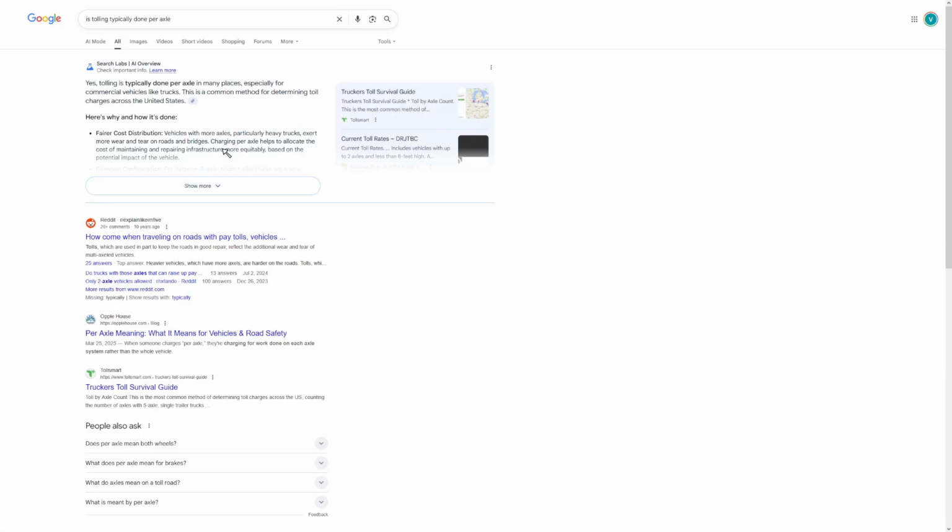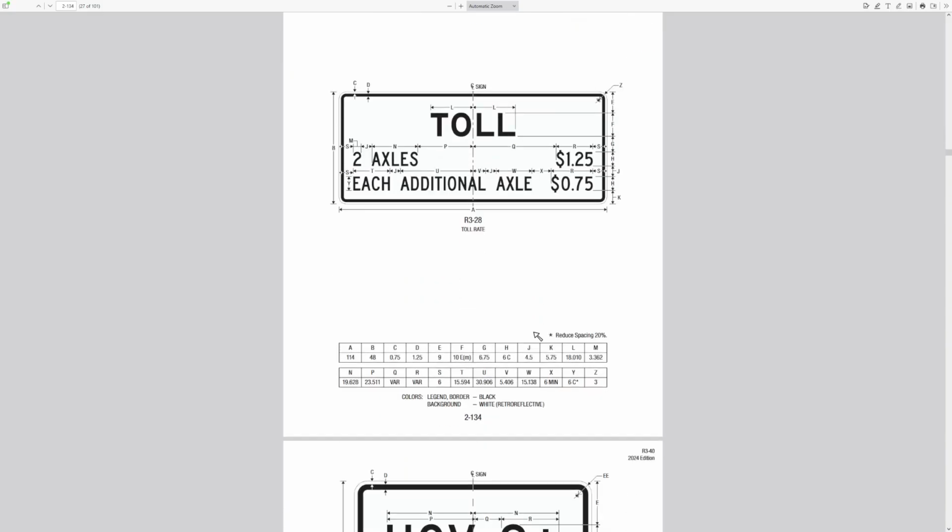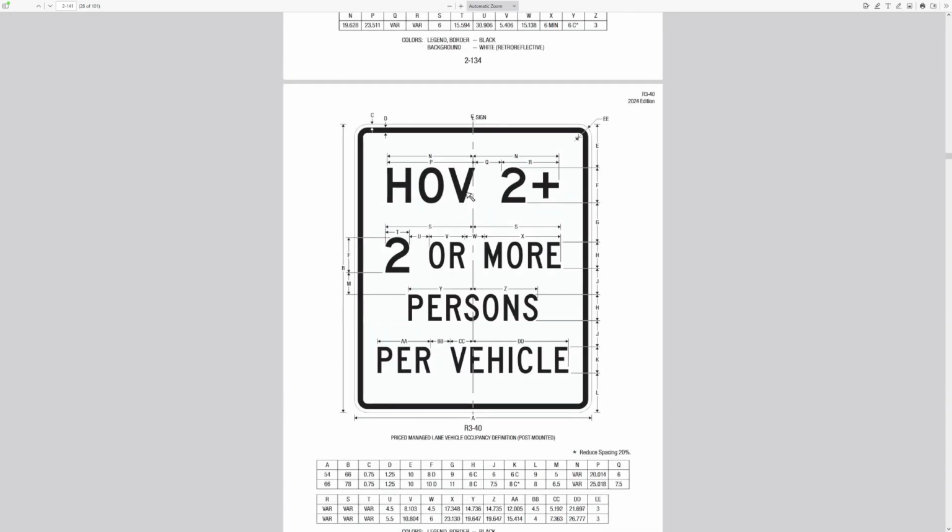Yes, it is typically done per axle. Well, I guess for the longer trucks, maybe. Yeah, that just kind of feels weird to me. But overall, pretty informative. It doesn't matter that there are a lot of words on this, because you're probably going to see this right in front of a toll booth. So it's probably going to be a line thing, more of a traffic jam sort of speed when you see this sign.